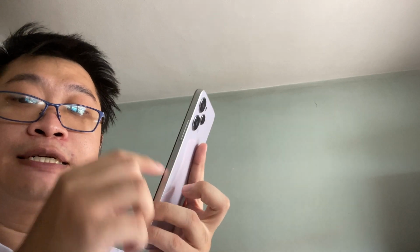And moving along, let's talk about the other parts of the design as well. Now on the right side over here, you have a volume rocker with the power button and fingerprint scanner. And on the top, you have the 3.5mm headphone jack with the IR blaster over here. The SIM card slot is on the top left of the device. And at the bottom, you get the microphone with the USB Type-C charging port over here that supports 18-watt fast charging, and a speaker grill.